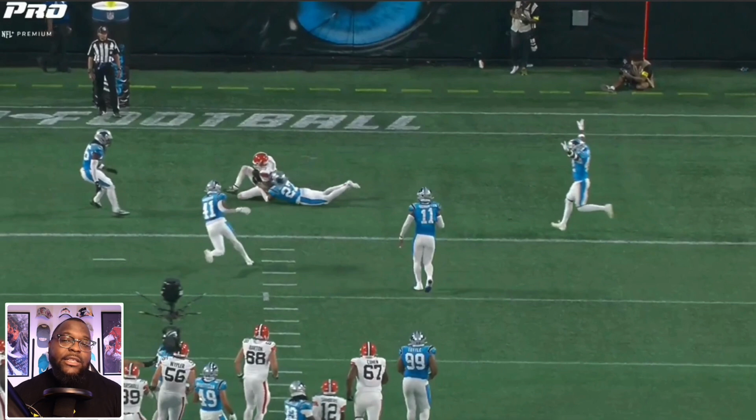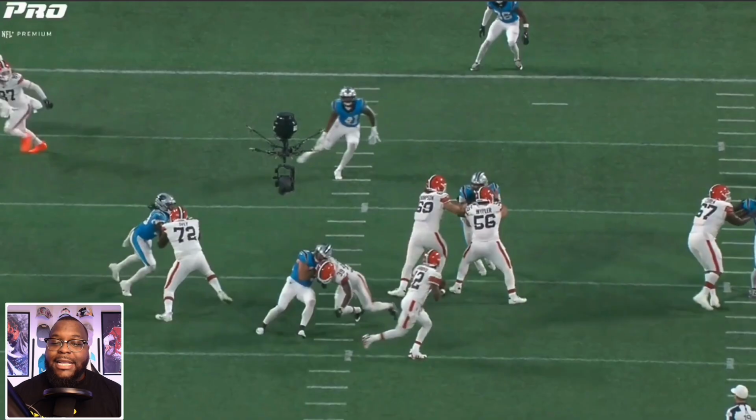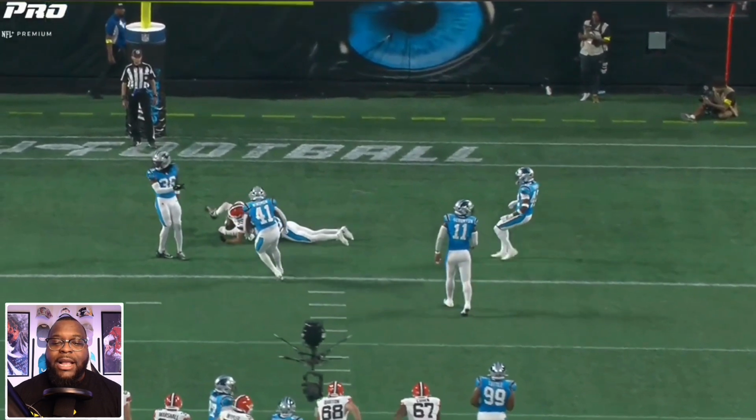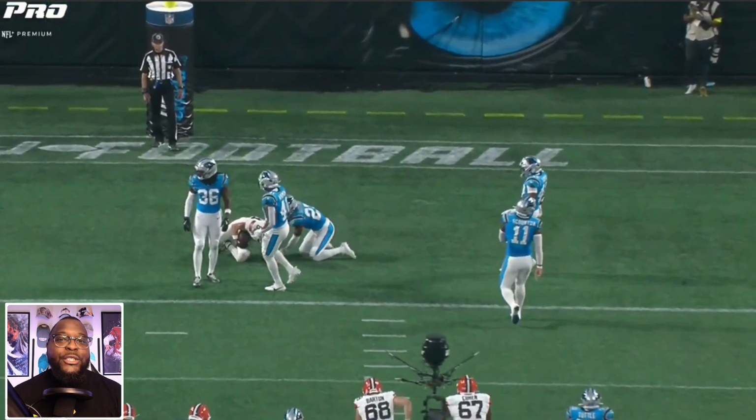Did he have some things that he needed to work on? For sure, without question. I'm not going to argue that. But the point of the matter for me is Shedeur Sanders looked like he belonged, and he did belong in this game for the Cleveland Browns, and he should get the opportunity to compete for the starting job, at least for QB2.